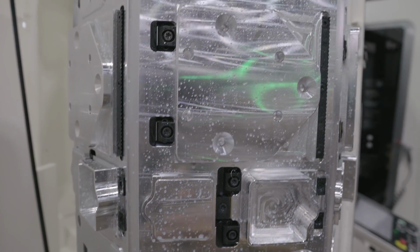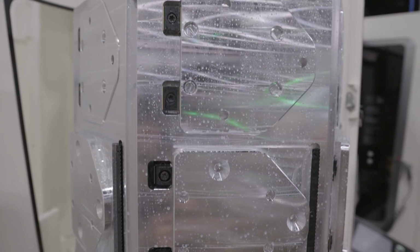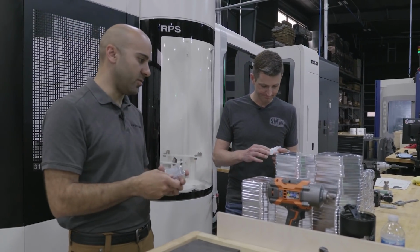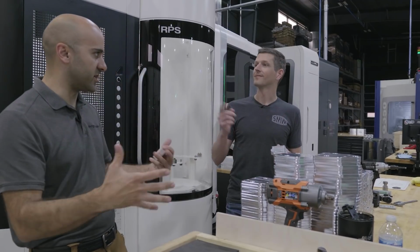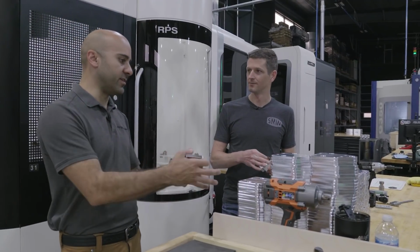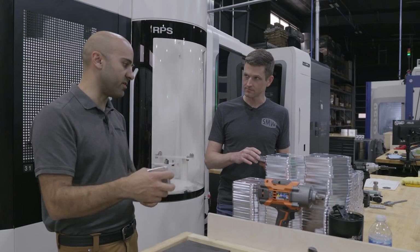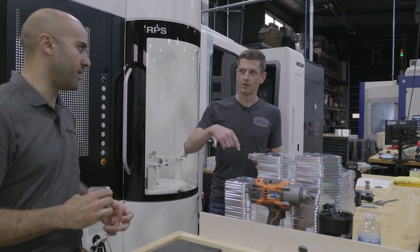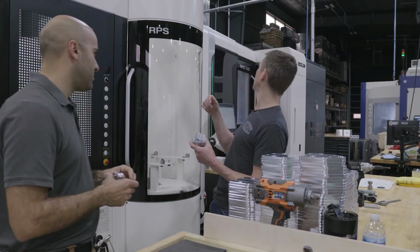So that comprises one press worth of parts, and we're holding 6 of them. So every time that thing runs, we get 6 presses worth of everything that was a 3-axis vertical part for the 0. Yeah, you did hex tombstones. And how many are in the RPS?